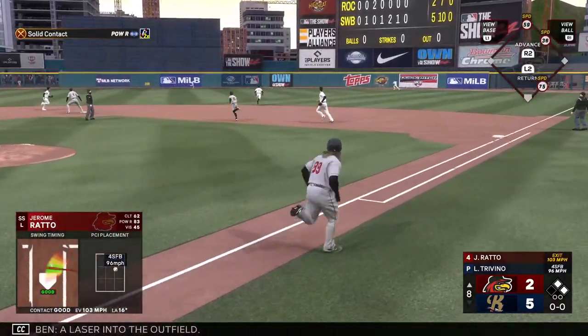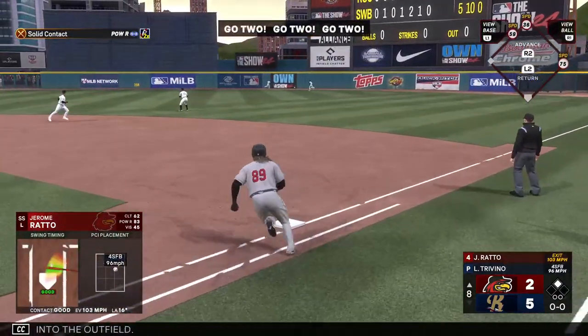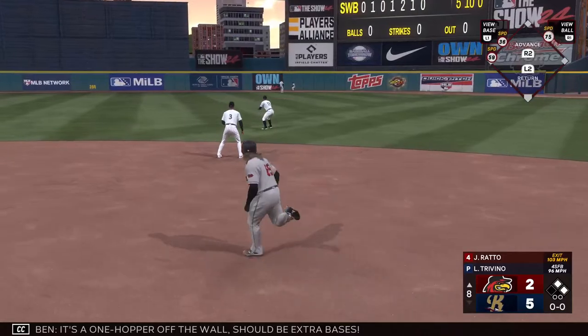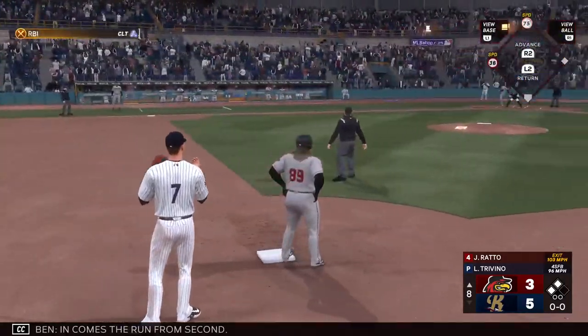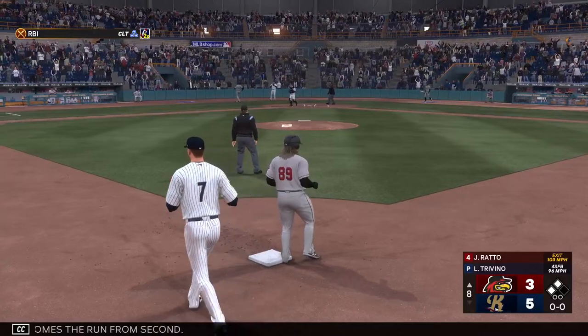Laser into the outfield. It's a one-hopper off the wall. Should be extra bases. Coming around third. In comes the run from second. And it's now a two-run game.